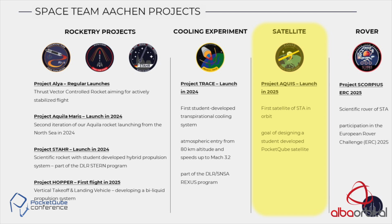Exactly. So what are our projects? At the moment we got 7 projects, four rocket projects. We got Alia, which is our thrust vector controlled rocket. We got Aquila Maris, which is the follow-on project of our competition rocket Aquila, and it will be used as a demonstrator rocket for the German Offshore Spaceport Alliance. So this is a rocket that will be launched next year from a ship in the North Sea, which I think is pretty cool. Then we got a Star rocket. It's a hybrid rocket funded by the German Space Agency. And we got a new project called Hopper, which is basically kind of a vertical takeoff and landing vehicle.